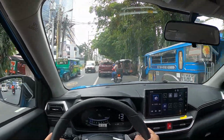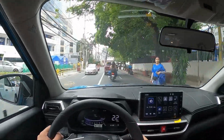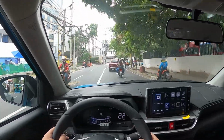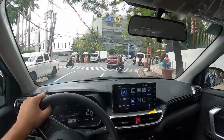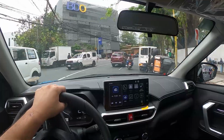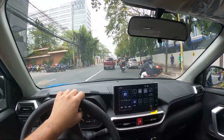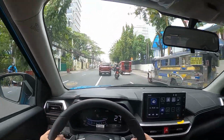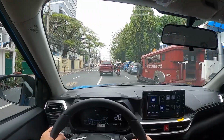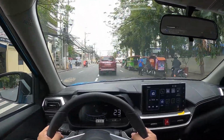If you're worried about going up steep ramps or going to Baguio, that's not going to be a problem for the Raize. It has more than sufficient power for its weight. I like that it has paddle shifters because you get to have more direct control of your transmission. If you want to overtake, you can just downshift, get your RPMs up so you can get better throttle response and quicker acceleration. It's also ideal if you're going downhill because you can adjust your engine braking.